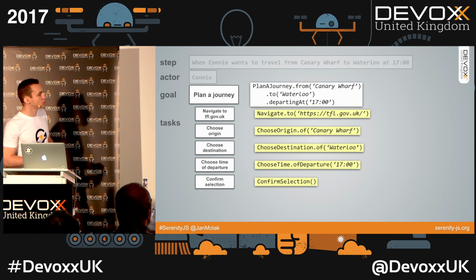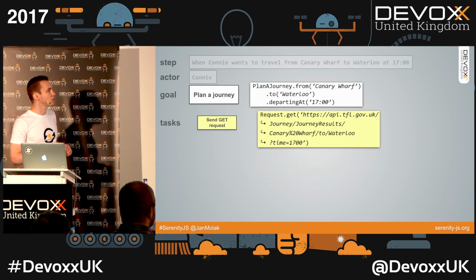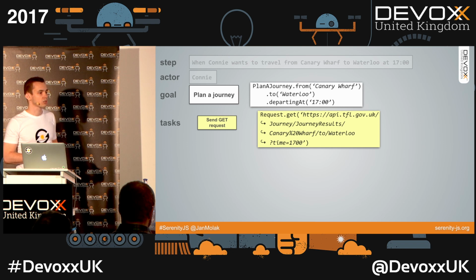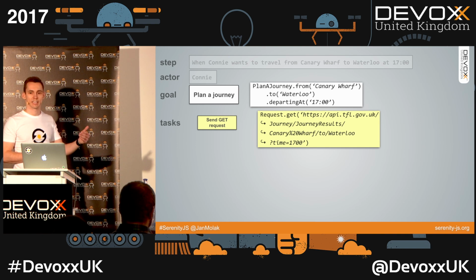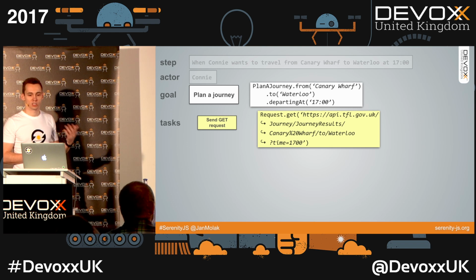Now, another benefit of introducing such abstraction is that we could change the implementation of our goal. Perhaps instead of going through the UI, we could make our plan a journey task go through a REST API. One of the problems with large-scale acceptance tests, especially on workflow-based systems like in insurance or transportation industries, is that those systems are typically workflow systems. So in order to verify a certain thing in a system, you have to go through all the steps of the workflow. And obviously, the longer the form is, the longer the tests are, etc.